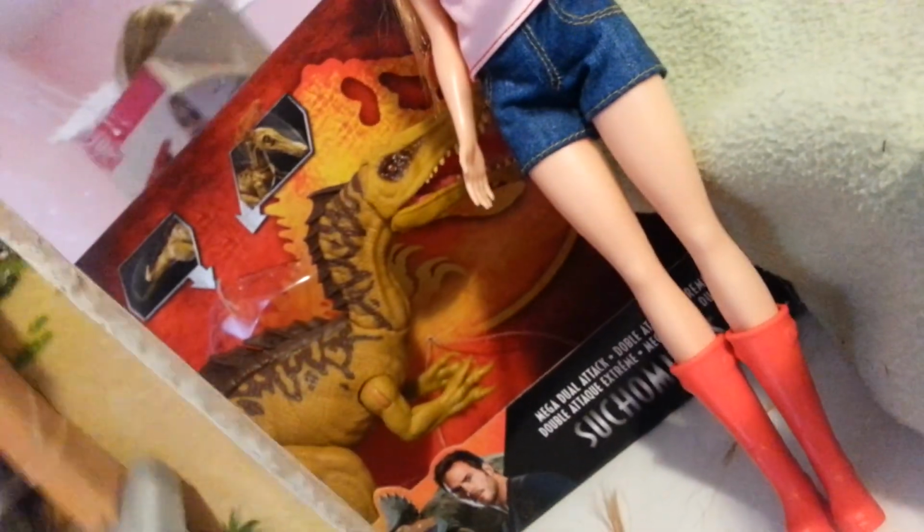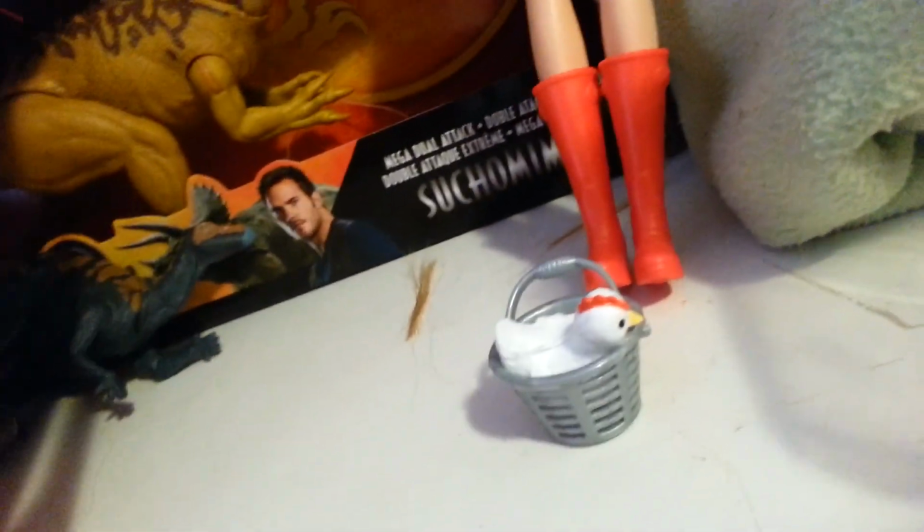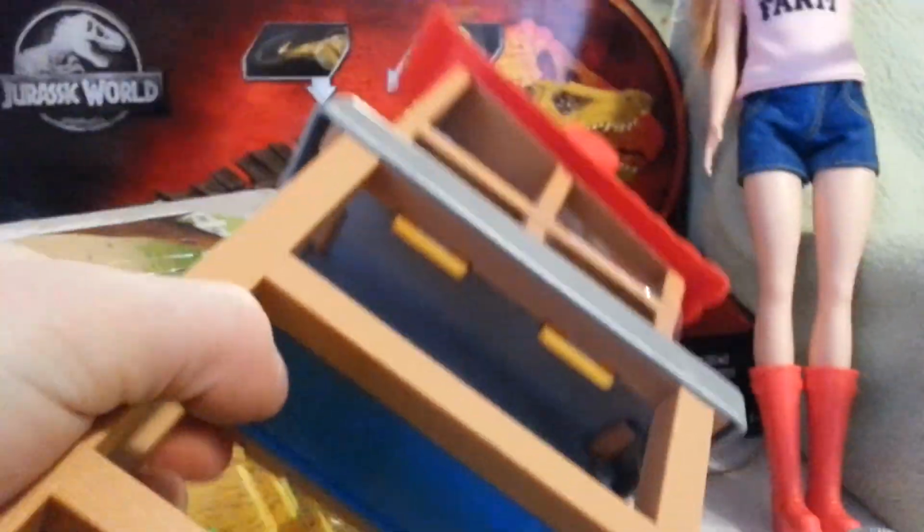Let's get out the chickens. Look, mine is falling open. A chicken in a basket. These are the little chicks. And the eggs. Okay, so I've got it all together. Oh wait, just one more thing.